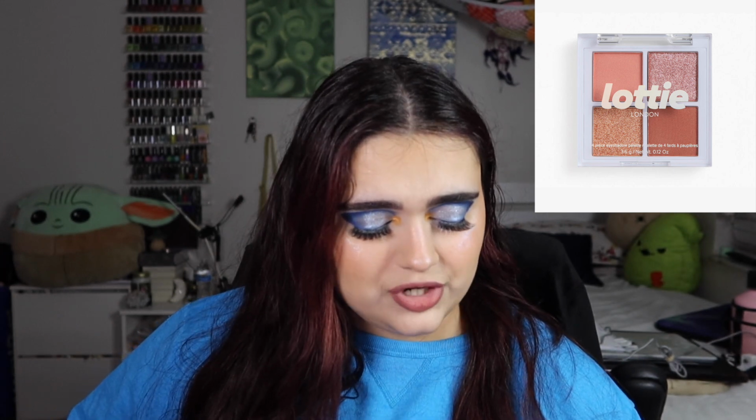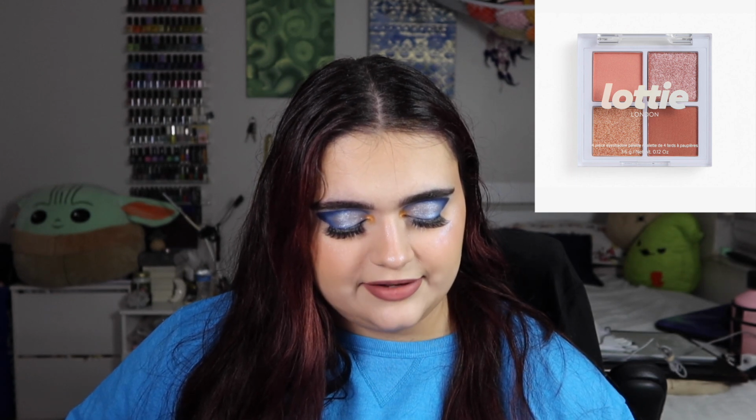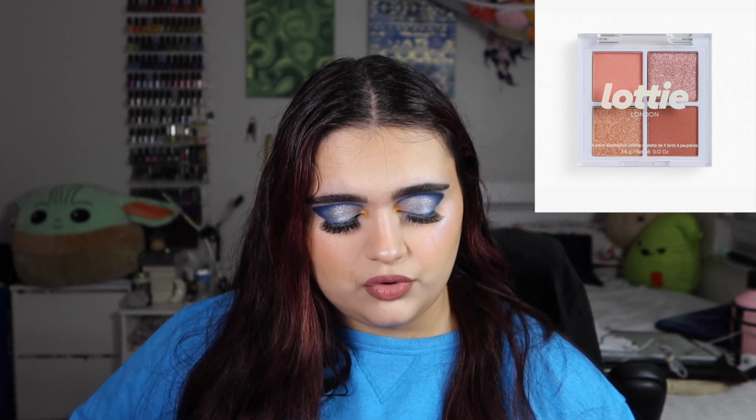In a mix of ultra metallic, smooth shimmer, and creamy matte finishes, truly designed for any occasion. Whether it's for an everyday or a night out, these rose gold shades will add a touch of glamour to your look. I like the shades. I think it's perfect for the summertime, like really cute peachy shades. I've never tried Lottie London eyeshadows, but I think it's nice to see that you're getting a little quad in your bag. That's nice.